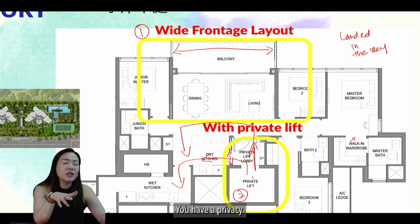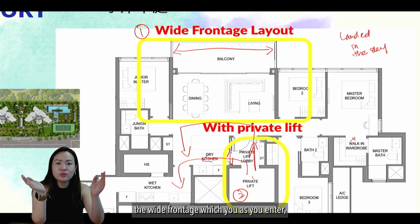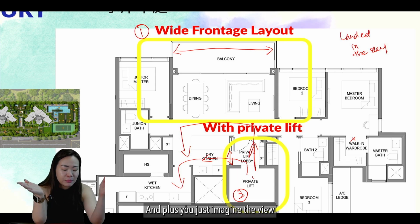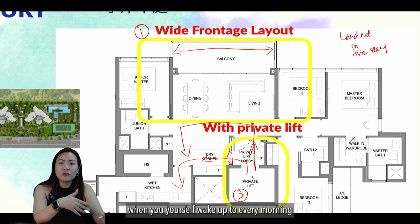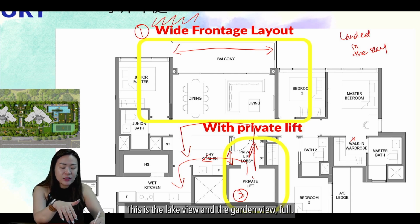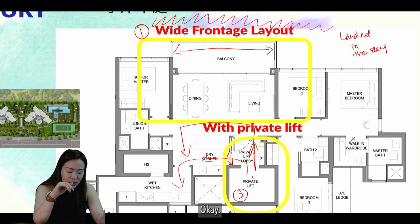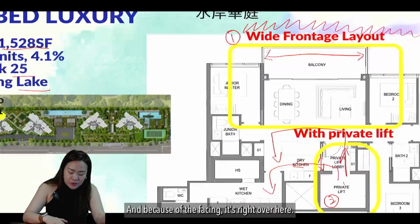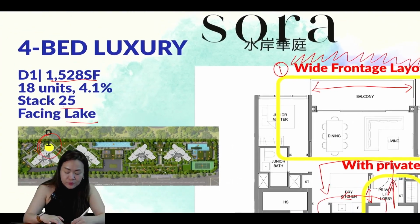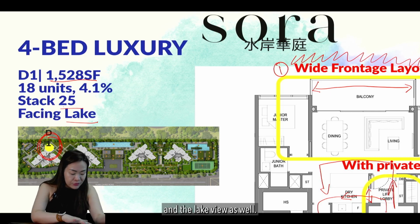You have privacy, and you have a wide frontage. If you have been to portrait versus wide frontage, with the wide frontage as you enter, it's just full brightness. And just imagine the view you wake up to every morning, or even your guests when they come. This is the lake view and the garden view, in full. Because of the facing, it's right over here, so you have the full greenery view and the lake view as well.